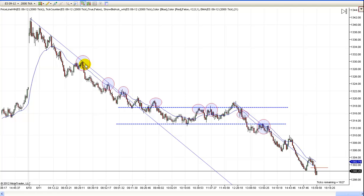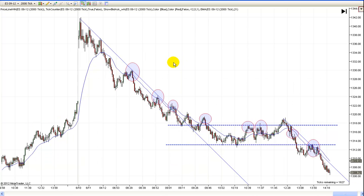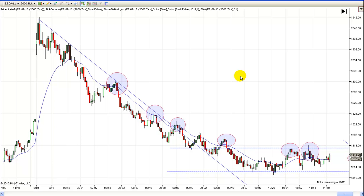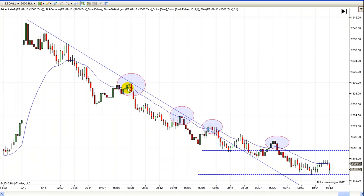But we had a nice double top setup right here at 8:30 coming off the trend line, and the trend line was running right down through here. Let me back out a little more so we can see this a little better. This was the first setup, just a double top across here. The main thing is it's a pullback to the trend line that we've already tested several times.